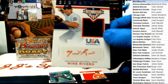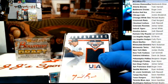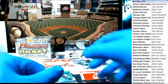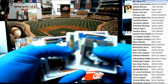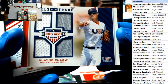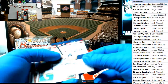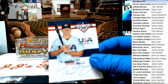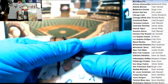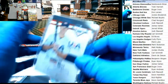Numbered to 199, Mike Rivera. He landed somewhere. I remember we pulled him in the last one. I have to look that back up. Blaine Enloe. I think that's another Twin, if I'm not mistaken. To 199. And looky there! For the Rays! Somebody had to... Taylor Walls. Somebody tag Andrew. Numbered to 499, Taylor Walls.